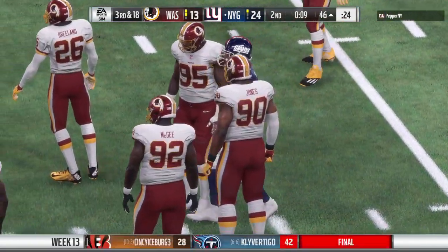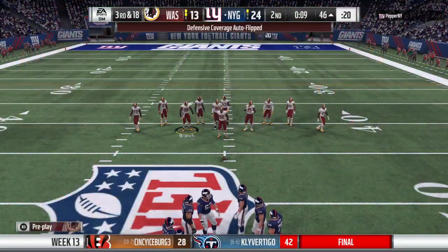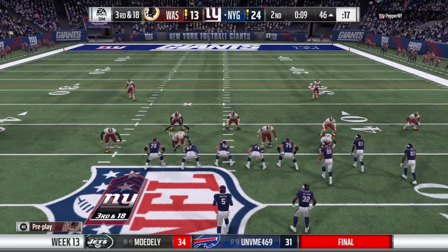Yeah, but had his hands on it for a second. Would have been a tough catch, though. Falls incomplete. And some secondary help here for the defense in the nickel on third and long.